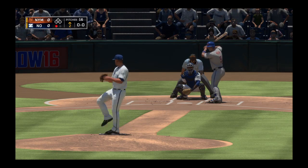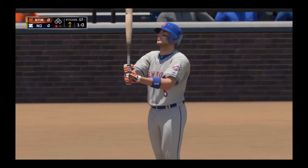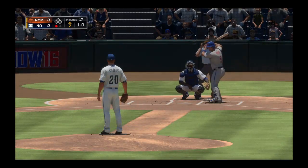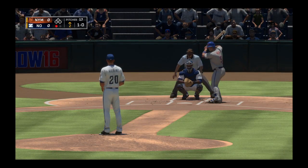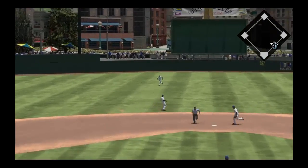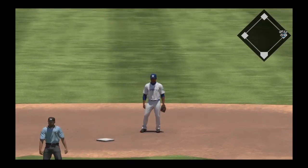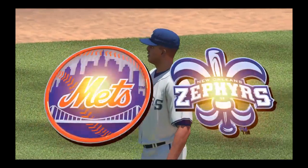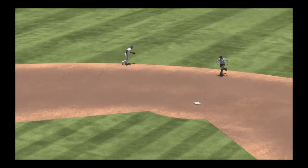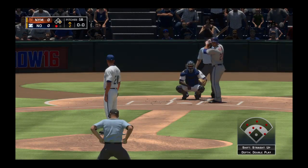Here's the third baseman, David Wright. As the first pitch misses to him, it's ball 1. Smoked on the ground up the middle, and that is through into center field for a 1-out single. As we look at that again, you know, this is not a bad pitch by any stretch. If he throws this pitch 10 times, I bet he gets him out 9 of them. But here you just have to tip your cap to the guy at the plate.